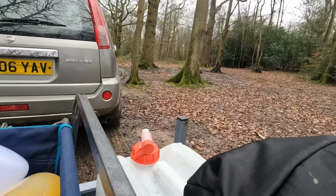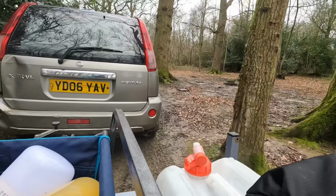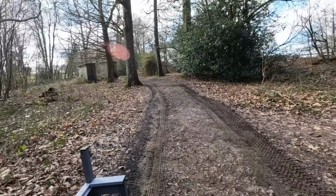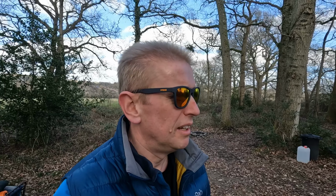He got a trailer on his 4x4 and gave us a lift down to where we are now. So this is the on-site taxi service, which was quite interesting as well. So yeah, this is essentially it.